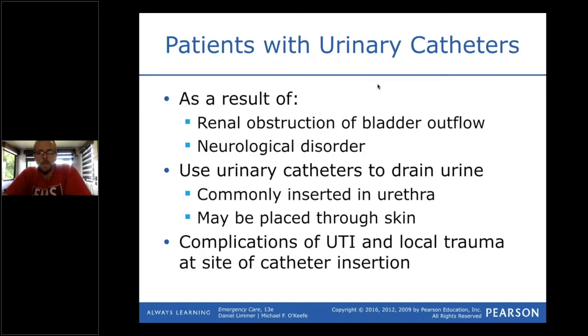So it drains urine. It may be a suprapubic Foley as well, which instead of going in through the urinary meatus and the urethra, gets put in through the abdominal wall. We sometimes see these patients in EMS because they've pulled it out, like they're in a nursing home and they pulled out their suprapubic catheter. Well, they have to go into the ER so that one of the nurses there can slide it back in. Or the urinary meatal Foley gets pulled out also.